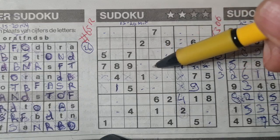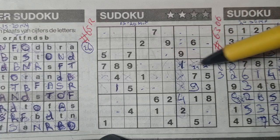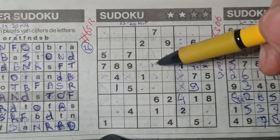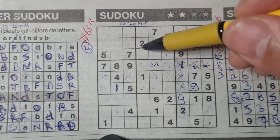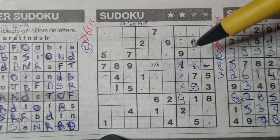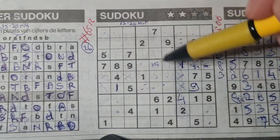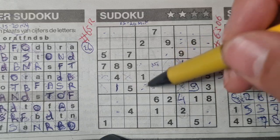Okay, so what are these 3 missing numbers then in this row? Those missing numbers are the 1, the 2, 3 is missing, the 4, 5 is missing, and the 6 is missing. 3, 5, 6. Can I do something? Nope. 3, 5, 6. Need to wait. 7. Need a 4 here. 4.